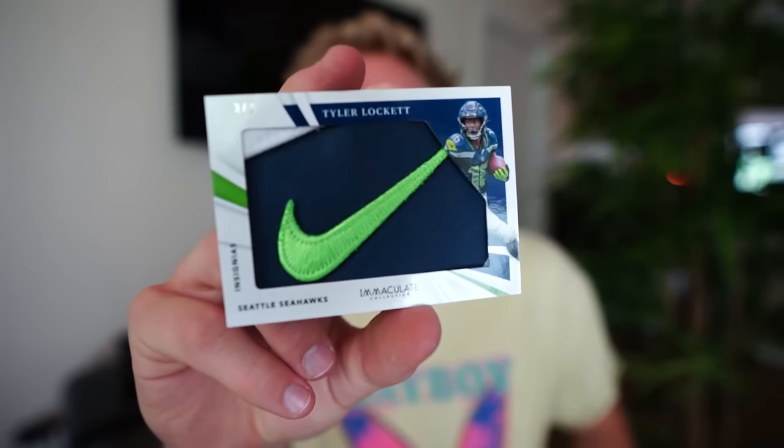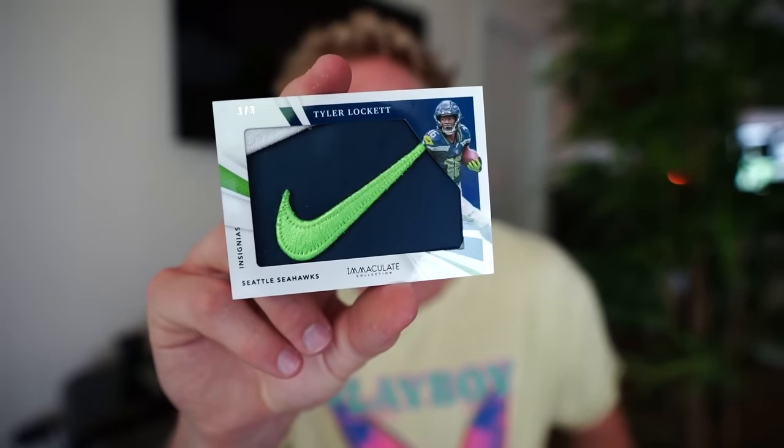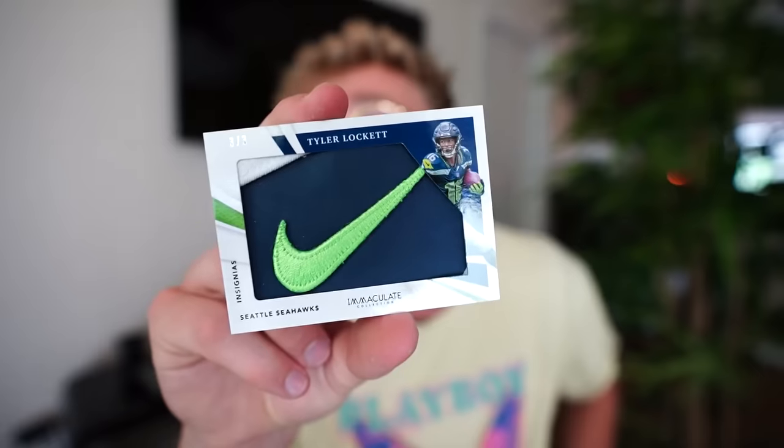Next up, this is so sick. Tyler Lockett with the fat Nike logo. Oh, that's so hard. What is that rarity? 3 of 3? Tyler Lockett insignias, 3 of 3.